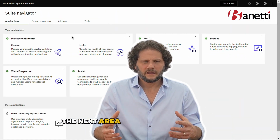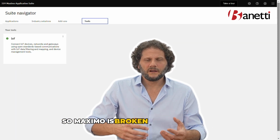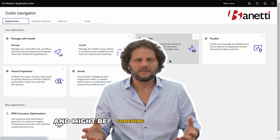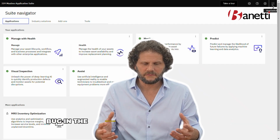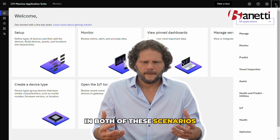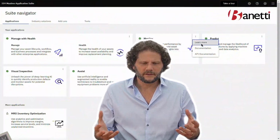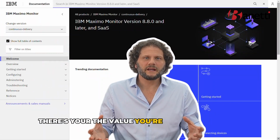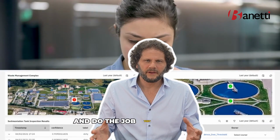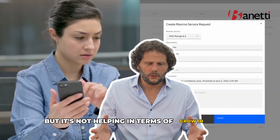The next area is with the application. So Maximo's broken, there's an error, and that may or may not be a configuration. It might be something that is an actual bug in the software, and taking care of that. In both of these scenarios, that support service, it's just a cost, right? The value you're getting out of it is someone was able to get back in the system and do the job they were doing. But it's not helping in terms of growth at all.